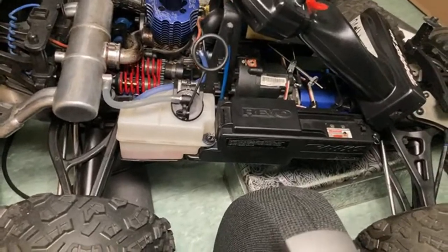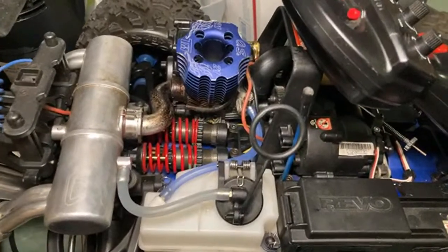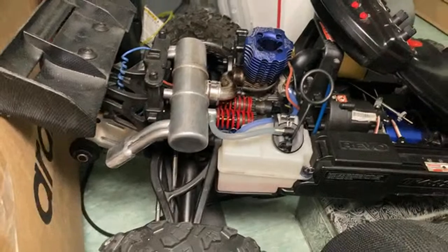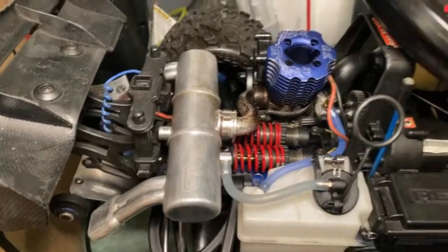Can't get up. It's a Revo with an OS 21 TM. I got this in an RC deal a while ago. You guys saw me get this. Nothing here is things that haven't been seen. It's just a matter of when you watch. OS 21 TM with this RD Logix exhaust is terrible.